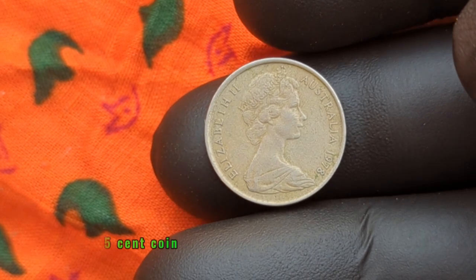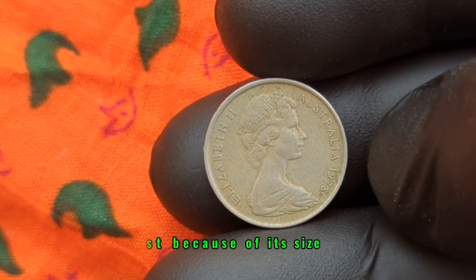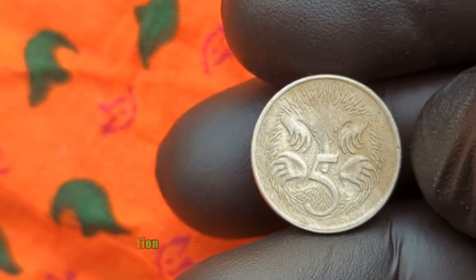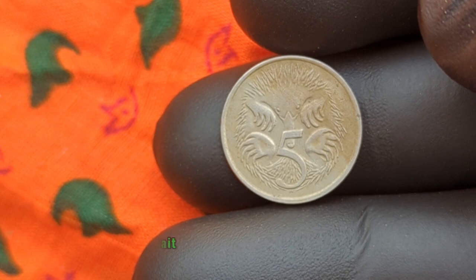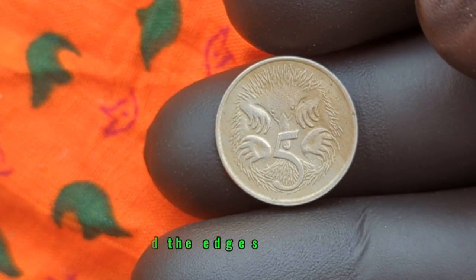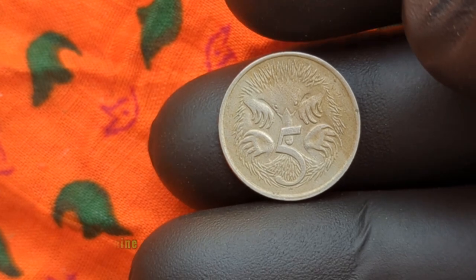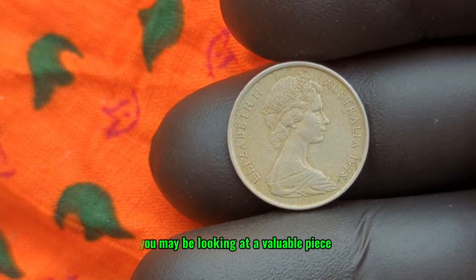If you're lucky enough to come across a 1978 5-cent coin, don't dismiss it just because of its size. The first thing to do is check the condition. Look for sharp details on the echidna's spines and the queen's portrait. Avoid coins with heavy scratches, corrosion, or wear around the edges. If your coin looks clean and still holds a nice shine, you may be looking at a valuable piece.